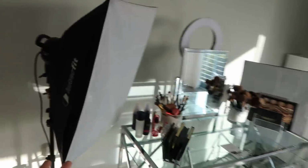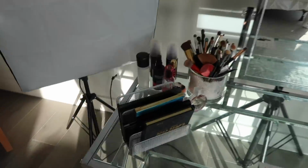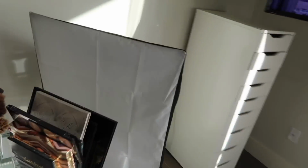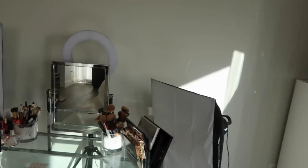All right, so here, as you see, I have my filming setup and my vanity, my lights. I have all my makeup, my palettes, setting sprays, brushes, more palettes, and then my light. I have my little furry seat, carpet, you know, the whole jazz.